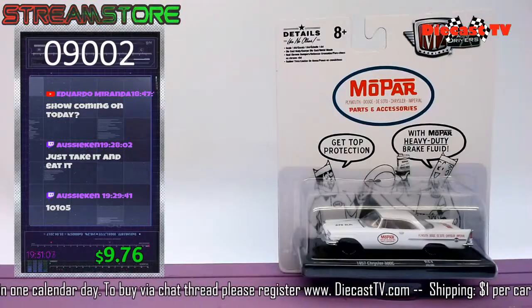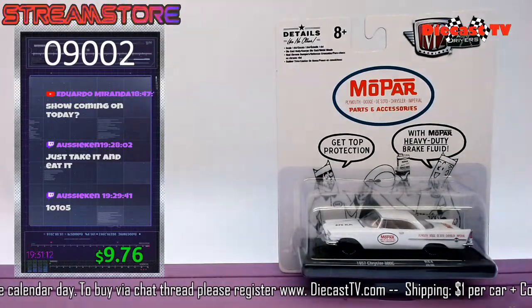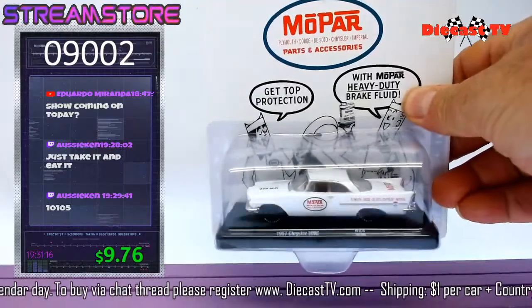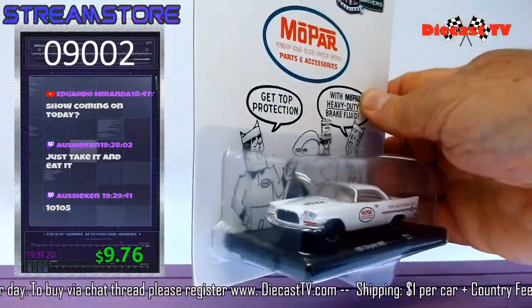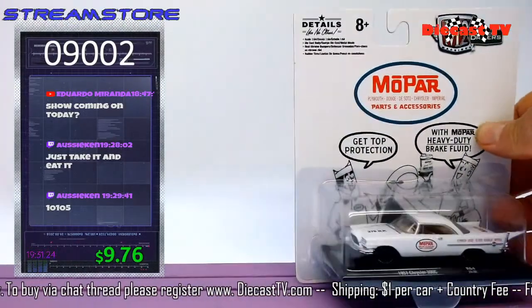Look at this Mopar. That's right. Dodge, Plymouth, DeSoto, Chrysler, Imperial parts and accessories. Look at this old guy. 1957 Chrysler 300C. Love this thing. Look at the character, boy. The 57 years. What a great year for cars. And it should be in your collection, too.